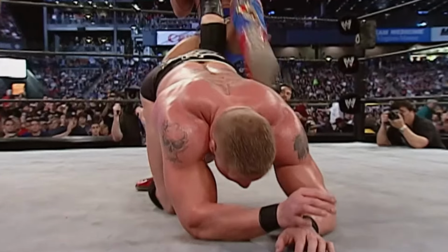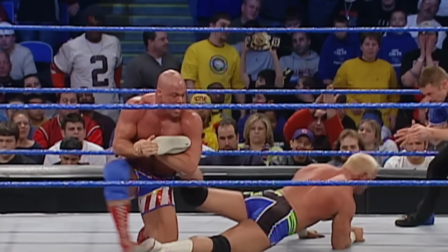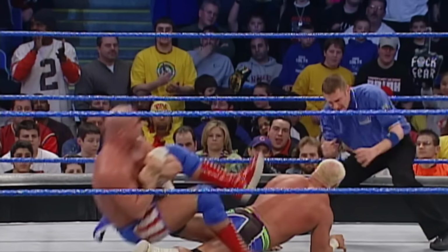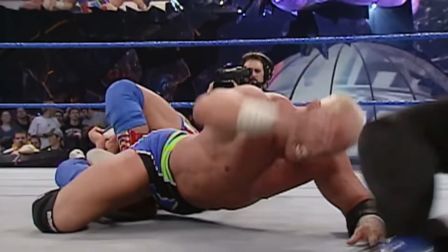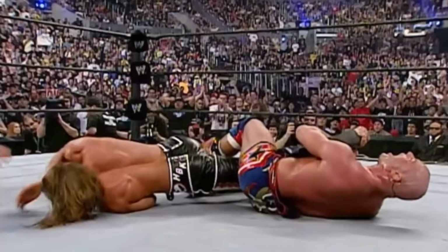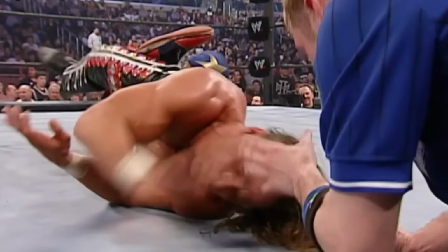Rolling desperately to the bottom rope, but Angle continues the pressure. Now he's got the leg wrapped, full leg. Kurt Angle hanging on, and now he links in that ankle lock. That's got to be it. And now, Angle's grapevine. This ankle lock's been locked in. How much can he stand?